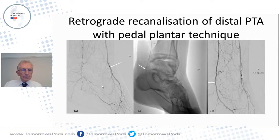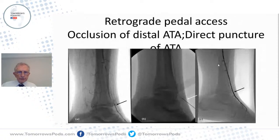Other maneuvers: the point I want to make is that the radiologist now can go very distal into the circulation, because that's where the main problem is in a person with diabetes. Here you've got a good anterior tibial and some degree of an arch, but the posterior tibial here is diminished, and it's restored by pushing a wire down the anterior tibial through the arch and putting a balloon in the lower part. It's actually the plantar artery here, and then the wire goes up the posterior tibial, and the stenosis can be relieved and full perfusion obtained. So that's retrograde recanalization, going upwards from the foot to the leg of the distal PTA.